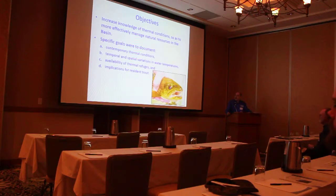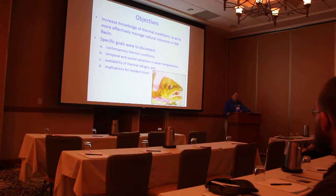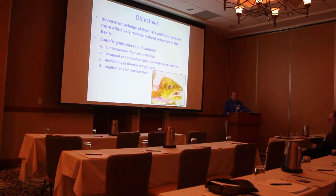Specific goals of this study were to document contemporary thermal conditions within the main stem of Schoharie Creek, as well as one sub-basin, to identify temporal and spatial variations in water temperatures throughout both of those systems, the availability or potential availability of thermal refuges, and to speculate a little bit about the implications these data might have for resident trout populations, the health of individuals in the system that has a naturalized population of brown trout, as well as stocked fish during each year.